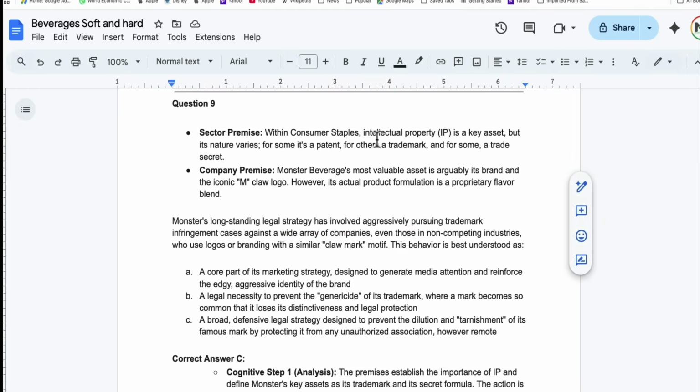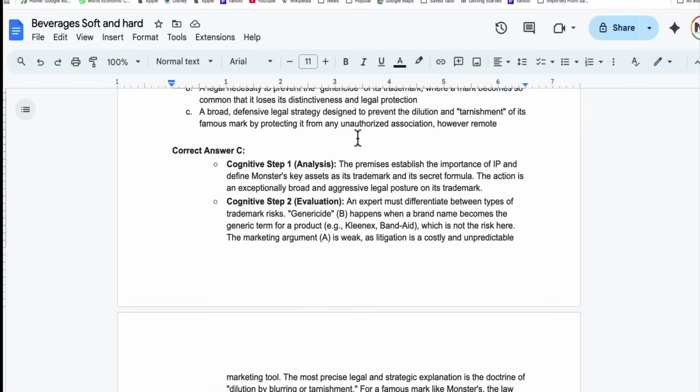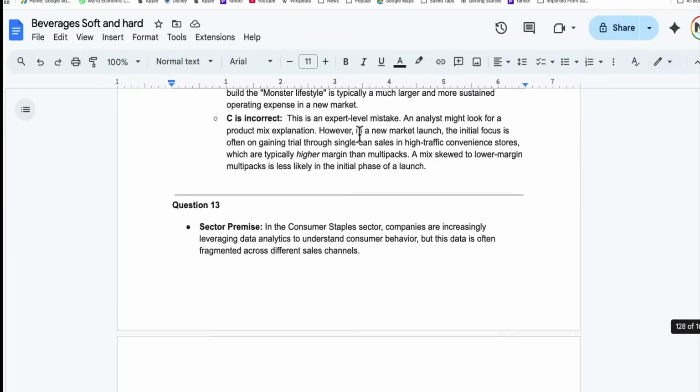Since the company is embedded in the sector, the truth of the sector will infiltrate the company. This company is not going to operate so far out of the rules of the sector. The reason it's in this sector is because it shares the characteristics of that particular sector, so it's going to be influenced by it. And then you just have to answer a question. What else have we got down here?